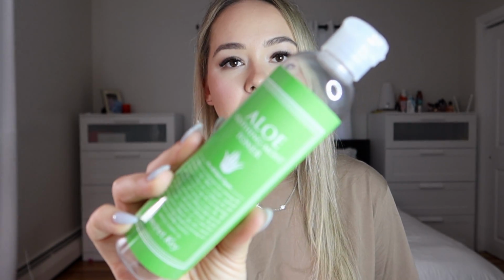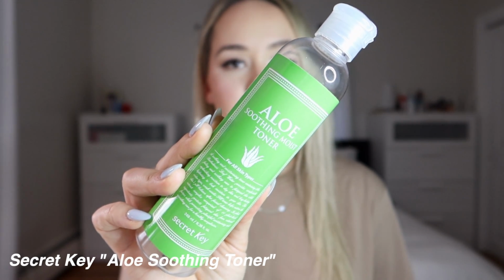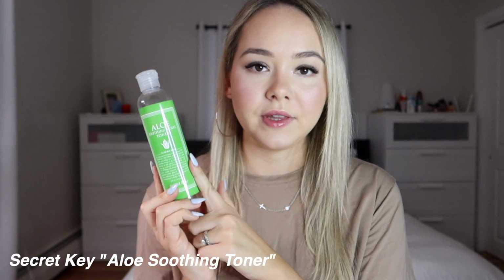This is the Aloe Soothing Toner. I believe this is a Korean brand. It's called Secret Key. I've used it up completely. I actually bought two of these. One I have in my studio for my clients and one I have for myself. I got it on Amazon. I will leave the links to everything down below also, but I got this on Amazon because I always like to try different toners, especially Korean skincare I'm really into.